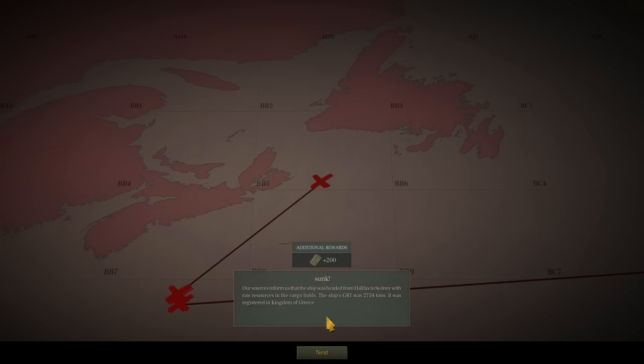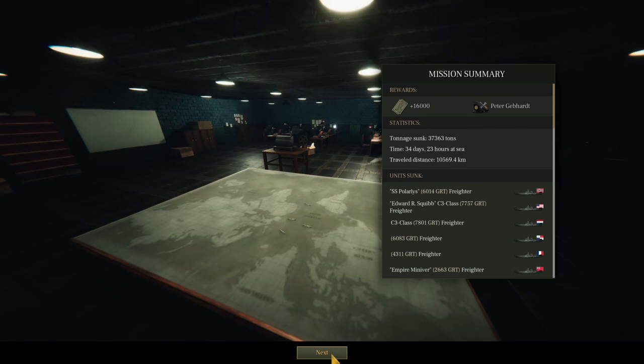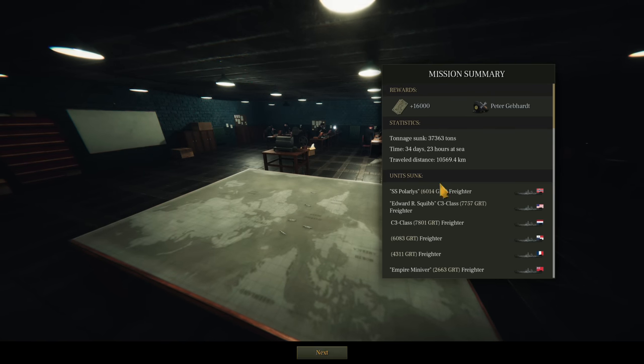And sunk. Sources inform us that this ship was headed from Halifax to Sydney with raw resources in the cargo holds. The ship's registered tonnage was 2,734 tons, registered in the Kingdom of Greece. So, not a bad mission. Good patrol, actually.